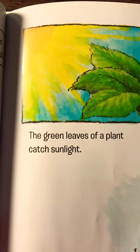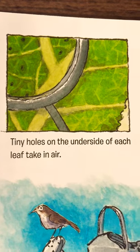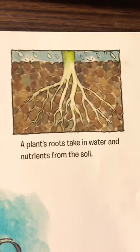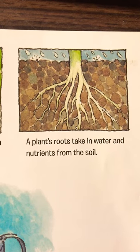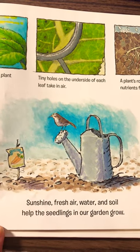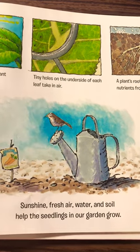The green leaves of a plant catch sunlight. Tiny holes under the underside of each leaf take in air. A plant's roots take in water and nutrients from the soil. Sunshine, fresh air, water, and soil help the seedlings in our garden grow.